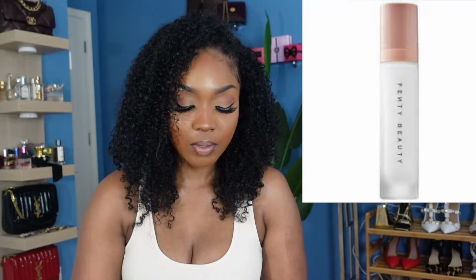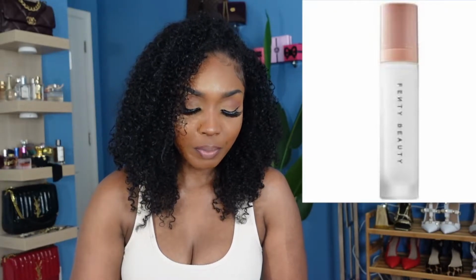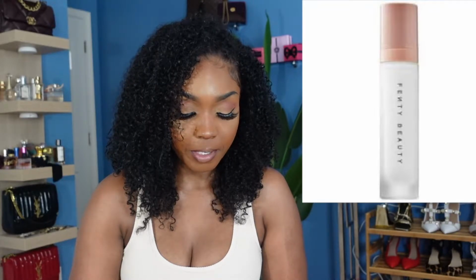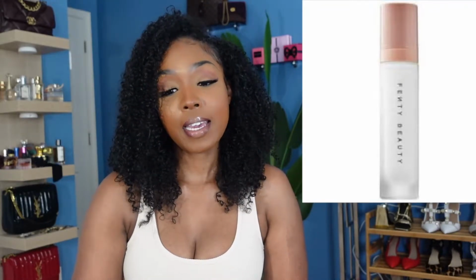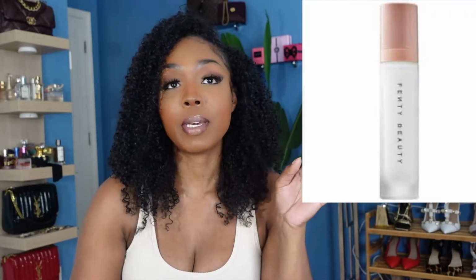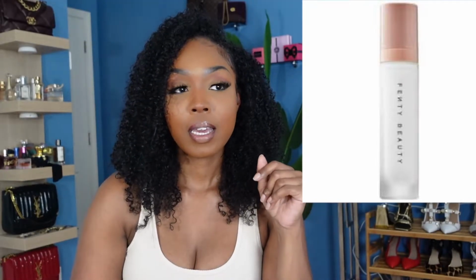So I'm going to have to venture out and discover some other products that I could use as a primer. And one of the products that I did order was the Fenty Beauty True Matte Pro Filt'r Mattifying Primer. The reason why I bought this is because a lot of people were saying they had oily skin and this was the best thing for their oily skin.